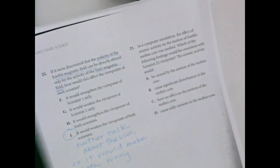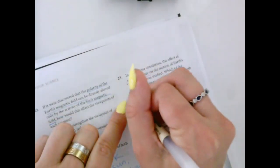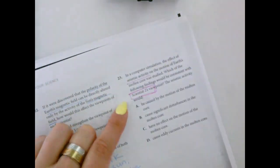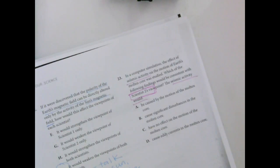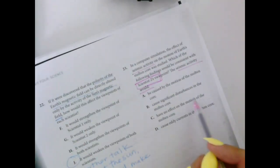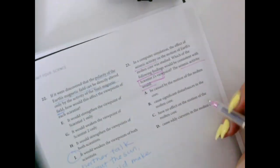Beautiful. Alright, in a computer simulation, last one. In a computer simulation, the effect of seismic activity on the motion of the Earth's molten core was studied. Which of the following would be consistent with Scientist 2's viewpoint? The seismic activity would be caused by the motion of the core, cause significant disturbances in the core, have no effect, or cause eddy currents. So what does seismic activity do according to Scientist 2?